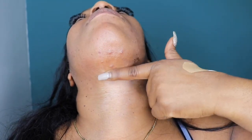I realized when I used to shave my face with a razor, it usually left a lot of razor bumps on my jawline and under my chin, and I'm just showing you guys that I'm not seeing it. I wasn't paying attention to it, guys, to be honest. I wasn't even realizing that my marks were disappearing.